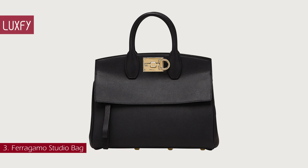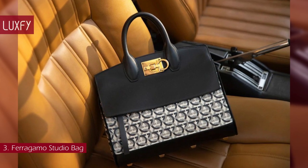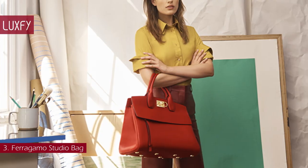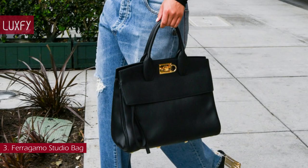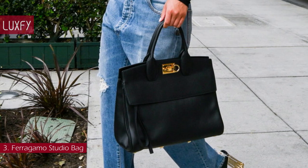Number 3. Ferragamo Studio Bag. An emblem of style and elegance, the ultra-versatile Ferragamo Studio Bag is destined for long-lasting success. A modern and sophisticated design with iconic details tailored for the woman seeking a contemporary and minimal aesthetic. Launched in 2018, the Ferragamo Studio Bag celebrates the founder's first studio.